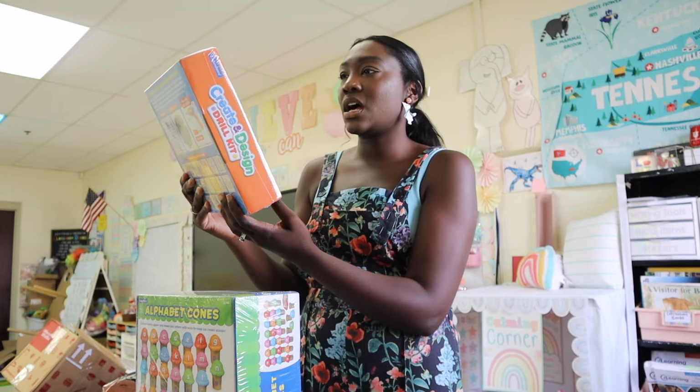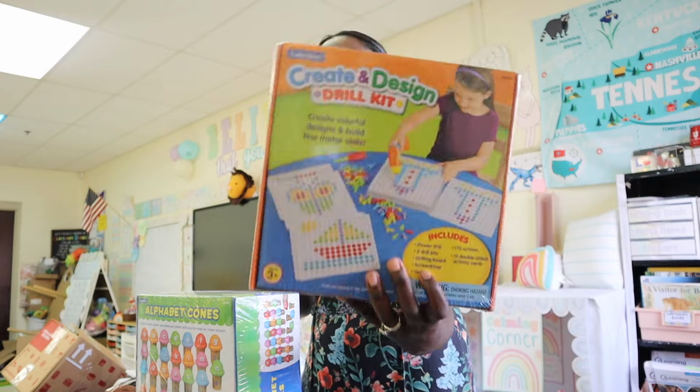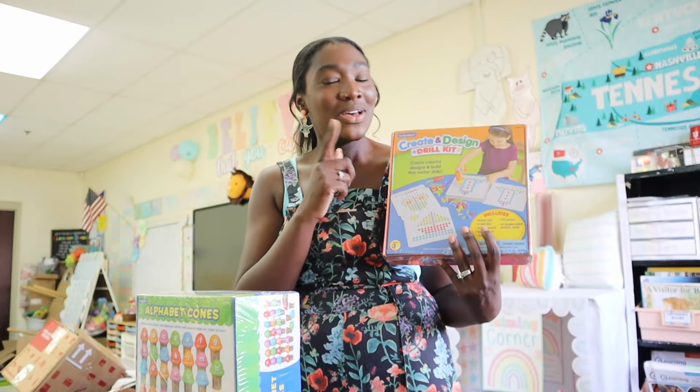And then I got this. This is the last thing I got. This create and design drill kit. I thought this would be cute in my science center or my STEAM center, a great hands-on activity for them. So super excited about that.